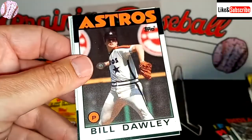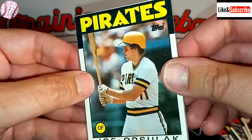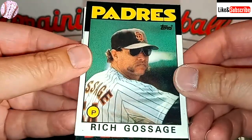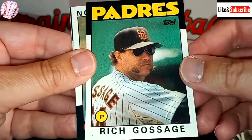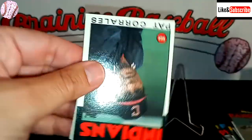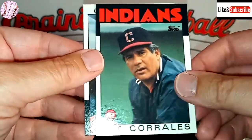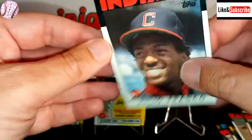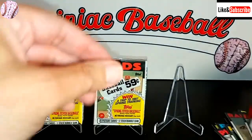Tony Pena, all-star catcher for the Pirates. Bill Dawley of the Astros. Joe Orsulak of the Pirates. Hey, there's Goose Gossage, also from that famed 84 Padres team. Wearing the shades himself there. He didn't want to walk Kirk Gibson. Should have walked him. Then we got Wayne Tolleson, Pat Corrales, manager of the, so we got 3 manager cards in this first pack. That's not a great collation. And the great Julio Franco of the Cleveland Indians. This must have been pretty early in his long career. Yeah, it's his 5th year card, I suppose.